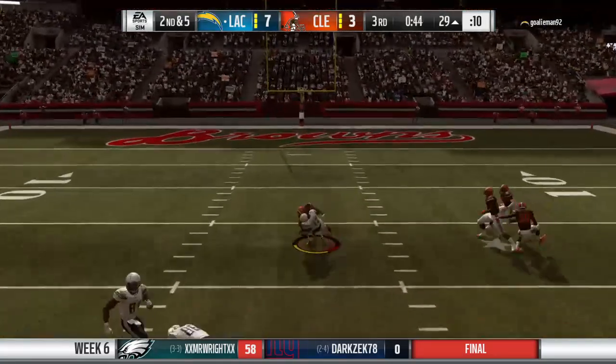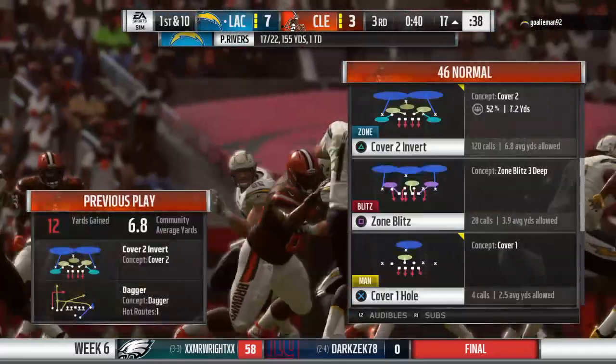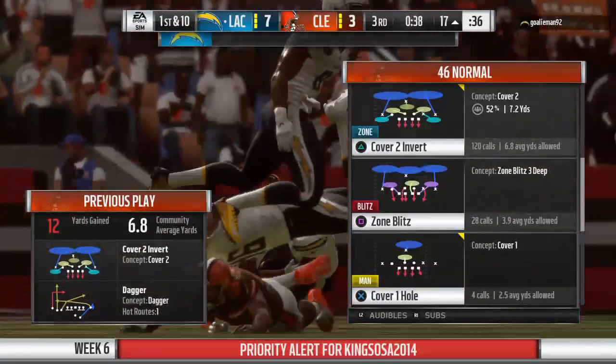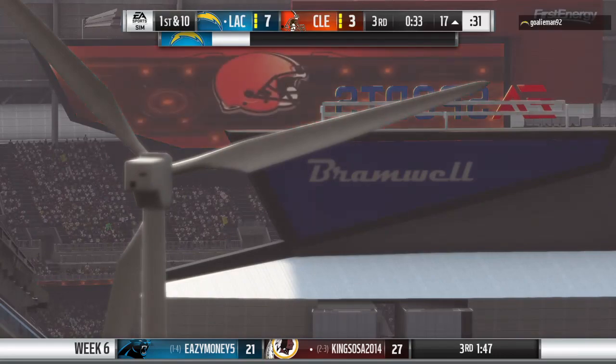Looking to throw on 2nd down. Rivers. Benjamin with it over the middle. Rivers to Benjamin. Good for the Charger first down. And there they went crossing route against the zone defense. What do you think of that?